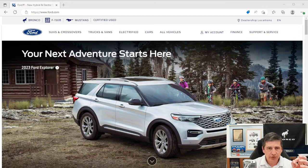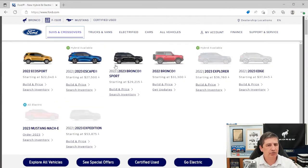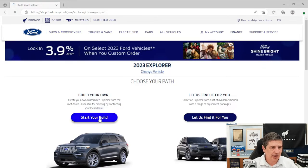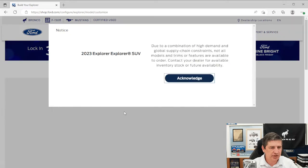So let's go ahead and jump right in, talk about some of the mechanical features first. To do this, we are going to use Ford's build and price website to kind of use that. Go to Ford.com, and you can click on the SUVs and crossovers and go to the 2023 Ford Explorer, hit build and price, and you can build this out yourself and kind of figure this out. We're going to click the start your build section there.